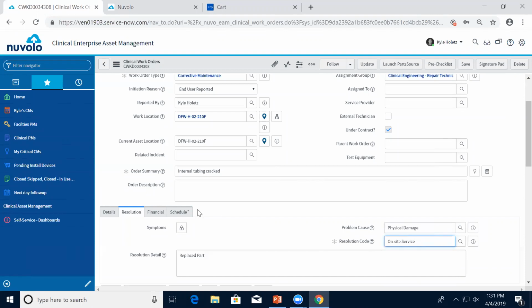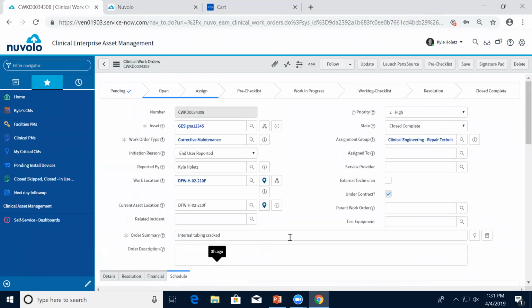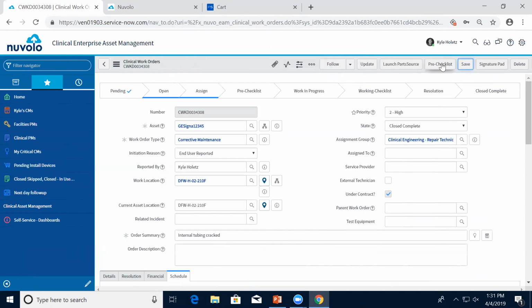So the last thing I'm going to do is say on-site service, and of course fill out, well, when did I service this device? And I serviced this device today. At which point, that's all the mandatory fields I needed. And of course, I can save and close out this work order after, of course, I did my pre-checklist. So that would just be, of course, closing this out in terms of making sure you've done your safety, electrical tests, so on and so forth. So in terms of Nuvolo, that is the end of this integration.